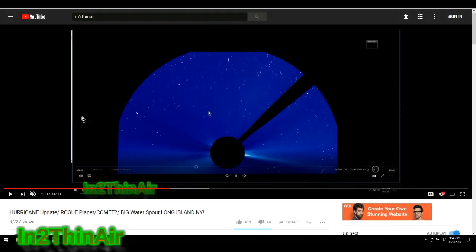We finally got an answer to a question we were trying to figure out back in September and October. We were following an object for basically a solid month. It took that long to reach from one end of the LASCO C3 cam foreground viewable area to the other. It took an entire month, just to give you a little idea of how big space actually is. But again, we were looking at this object.